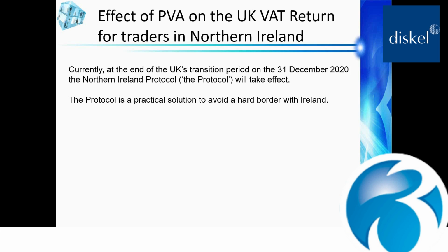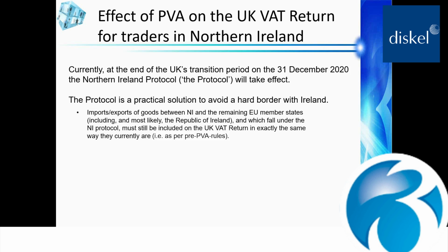How the VAT return for traders located in Northern Ireland is affected from the 1st of January 2021 is therefore quite different to a trader located in the rest of the UK. Imports and exports of goods between Northern Ireland and the remaining EU member states, which include the Republic of Ireland and which fall under the Northern Ireland Protocol, must still be included on the UK VAT return in exactly the same way they currently are. What we mean by that is as per pre-PVA rules, where EU purchases are still referred to as acquisitions and as such have acquisition tax applied to them, not import VAT.